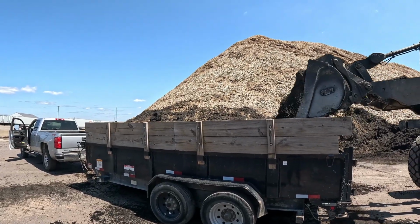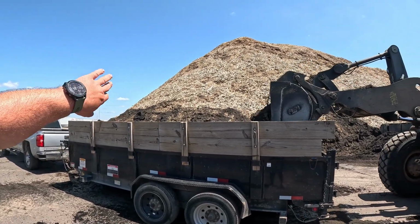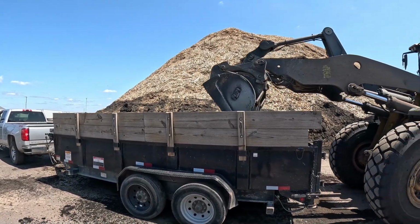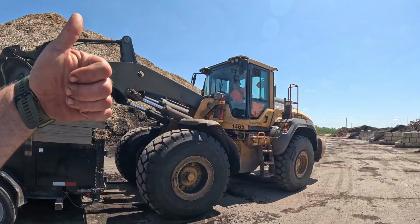Yes, sir. Can you put a little bit forward? Yes, sir. He's got it. Thank you, sir. I appreciate it. It's my loader right there. He's a G. Hooking it up at all times. All right. Done loading up.